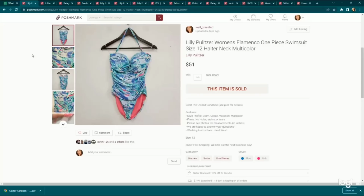I don't tend to pick up swimsuit separates. I feel like that's going to be a question I get. Not usually do I pick up just a bikini top or just a bikini bottom. Honestly, bikinis in general, I kind of steer away from unless it's a really great brand and I have both pieces in the same size. But one pieces I definitely look for. There's several brands in swimsuits that you can look for in one pieces that sell for really good money.